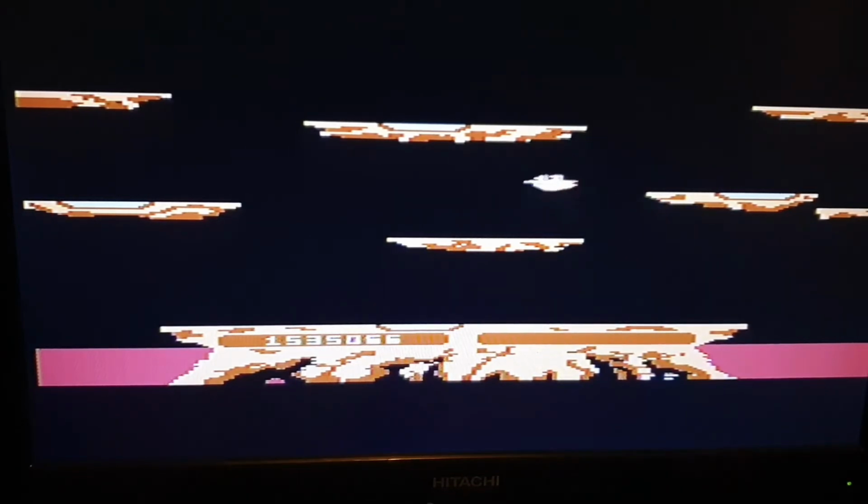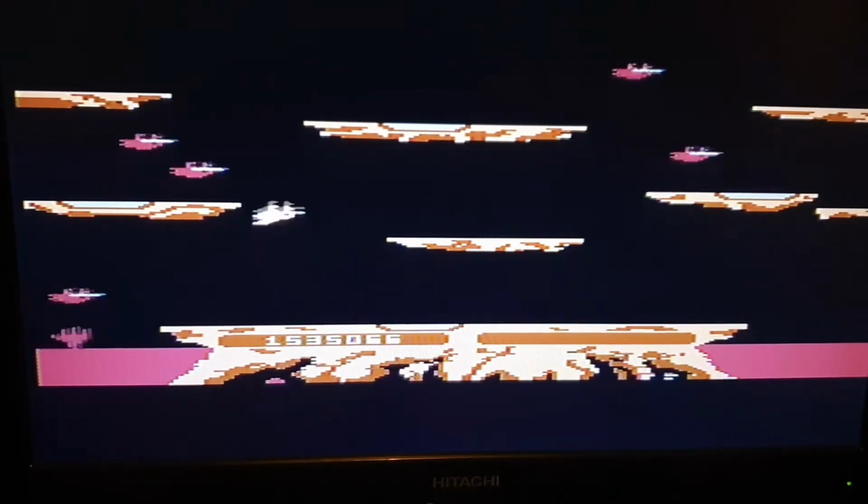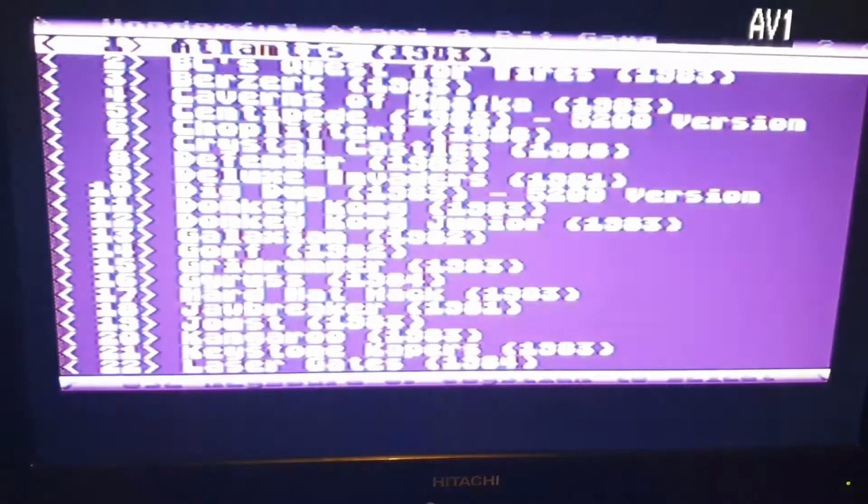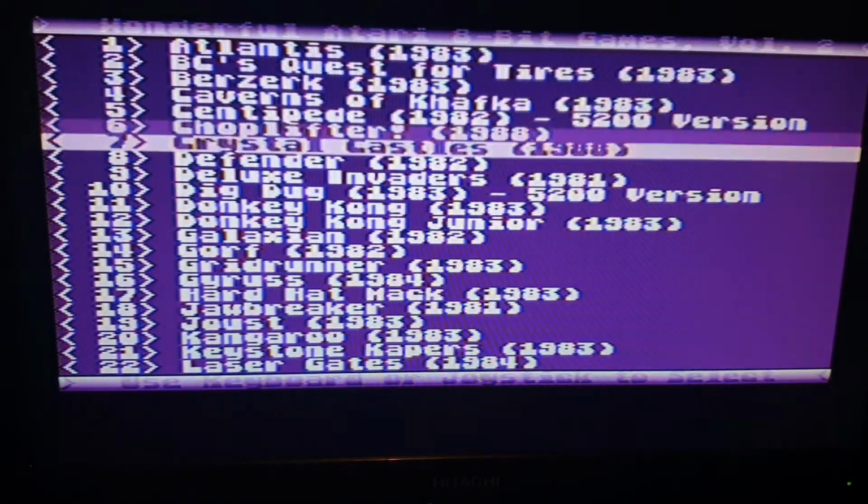Level 4. This is going to just be me playing games now. Come on, I'll get ya. There we go, I'm dead. Right, on to the next one. Oh, that was reset. Wrong button. Just really easy to use.